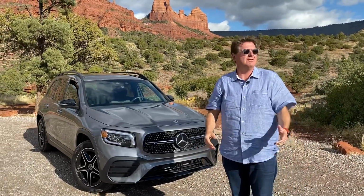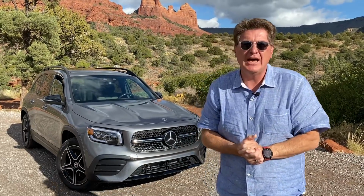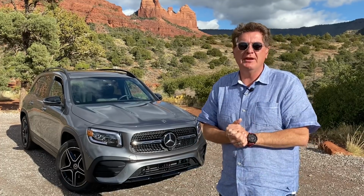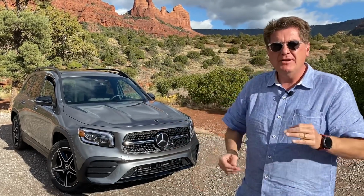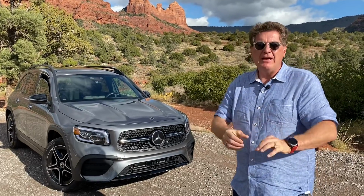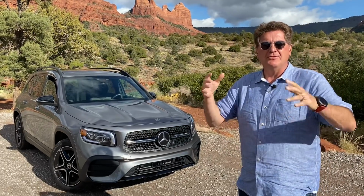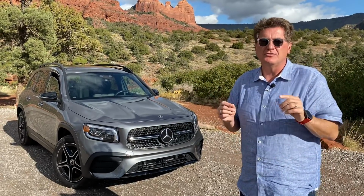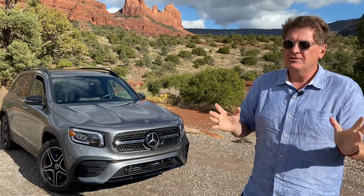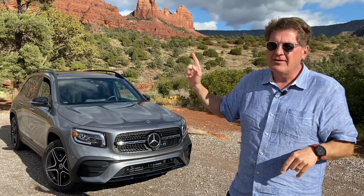And I'm here in beautiful Sedona, Arizona with the brand new Mercedes-Benz GLB. Now this is their new-ish entry-level crossover, and I actually like the vehicle a lot. And I'll tell you why I like it, because sometimes cars have that Goldilocks quality, and this one certainly does. What I mean by that is it's not too big, it's not too small, it's just right. Now it's got a wheelbase of 114 inches, which is actually relatively big. And there's a secret that you can get with this car that I'll tell you about in a second.